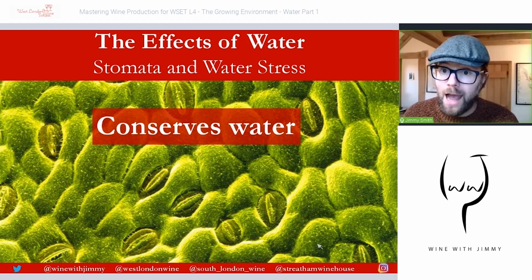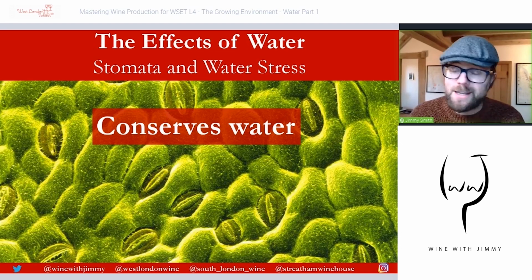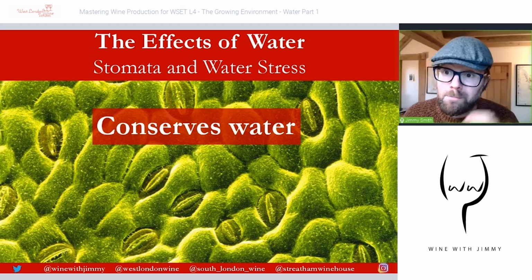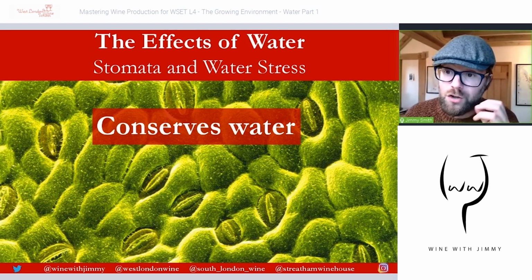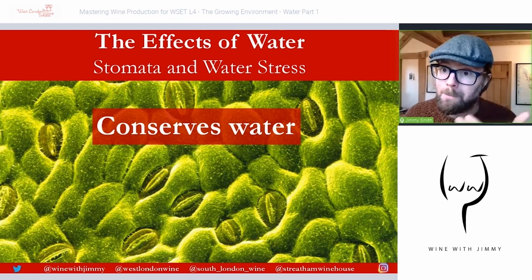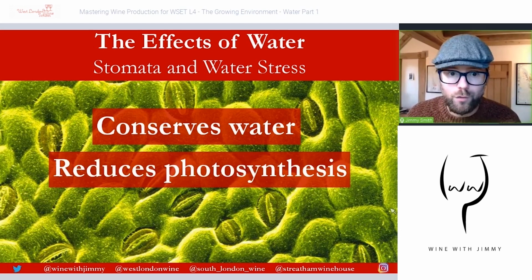So stomata and water stress is the next thing. And this is actually the picture here, you'll see, a close-up of an underside of a leaf. You've got the stomata in here that are all closed or partially closed in some of the instances. So yes, the lack of water causes the vine to partially close its little mouths of stomata. This can help conserve water. It does that when a hormone triggers it to do so, because there is an imbalance, a lack of water. So it's for conserving that water to survive, of course.